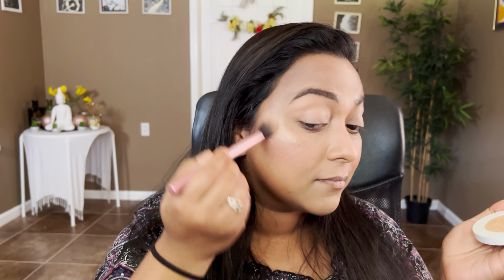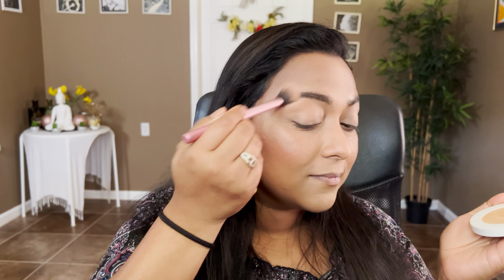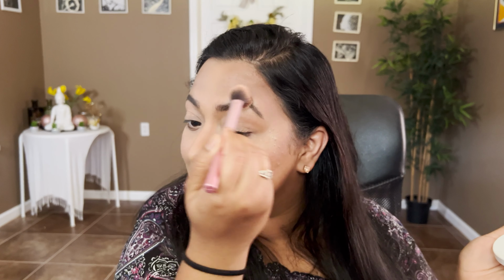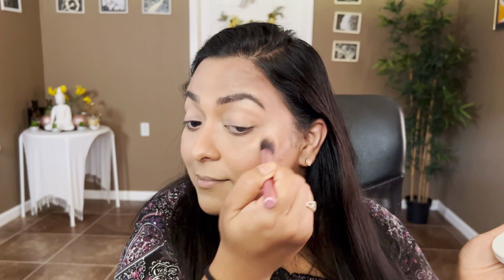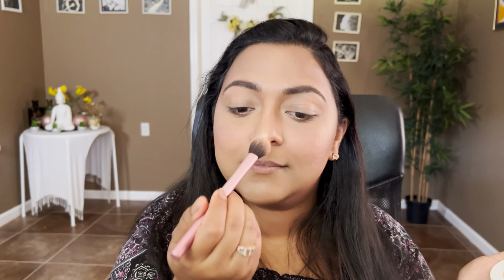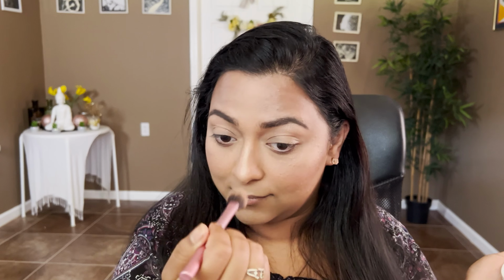If you have been with me the entire last year, I was just raving about this and using this everywhere. Like I absolutely love this powder, especially if you are a medium to tan skin tone person. You need Golden in your life. You would absolutely fall bananas over this. Like I love this product.